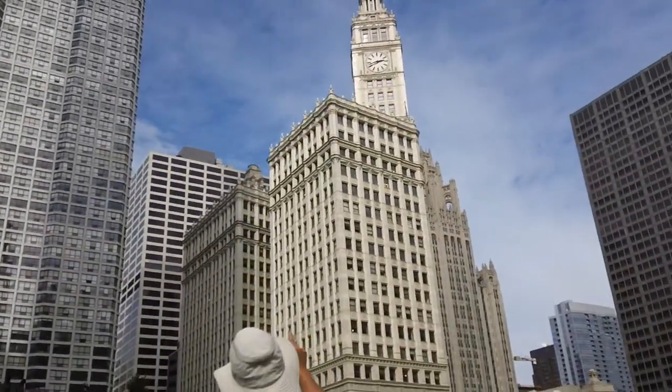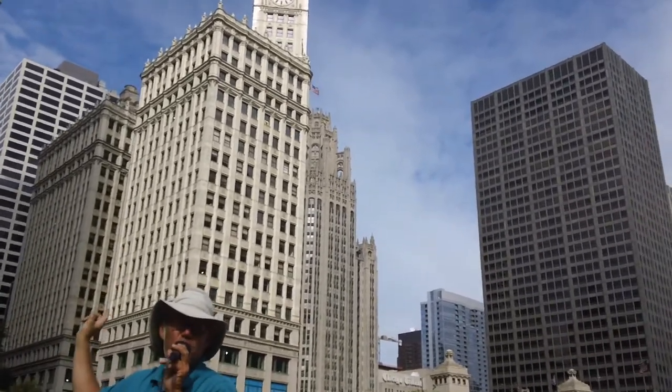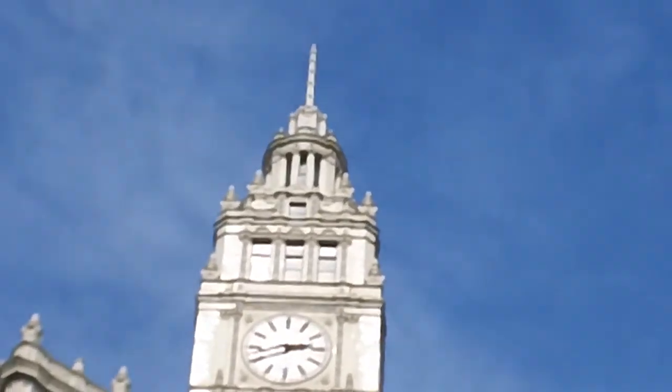But in this case, look how Beersman gets a three-dimensional shading technique with the clock tower of the Wrigley Building by having the terracotta tiles baked in six different colors. It's subtle, but they go from a blue-white to a creamier white at the top. I think it makes it a little more interesting to the eye.